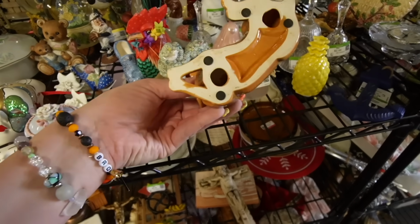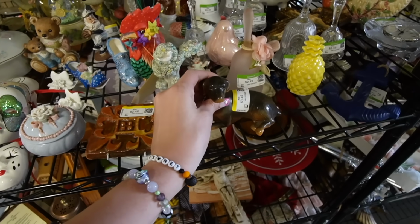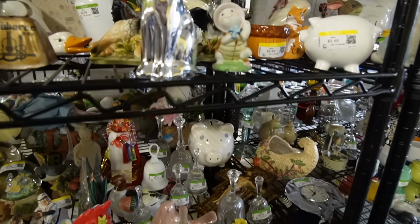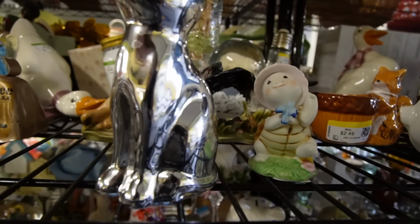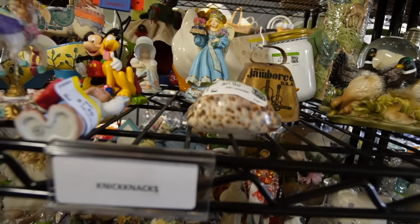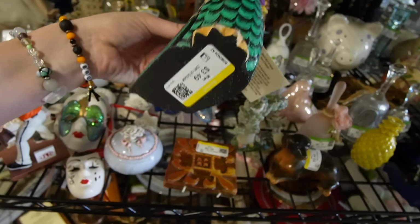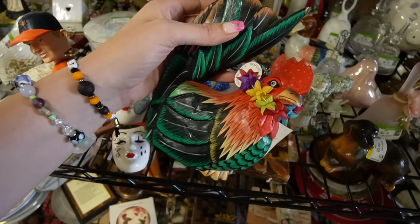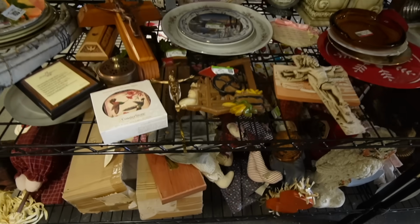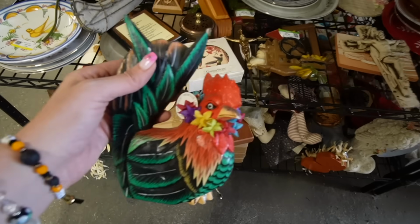This looks like it's Brazil. It's not marked though. $3.49. We have a little turtle with his birdie friend. Shell. Well, wait a minute, Bubby. Give me... Kind of like this chicken. How you gonna get in? Drop the door's locked. Colorful chicken. I think I'll maybe grab him. Stick him in the cart.